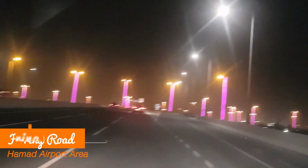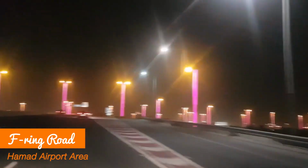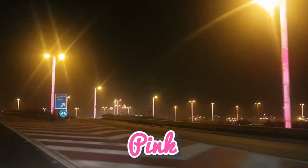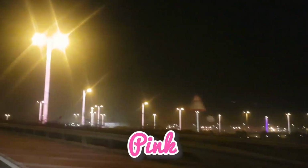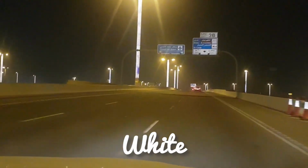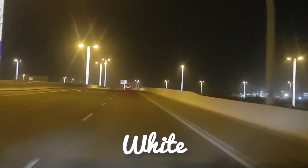Hi friends! We are on the way now to the Doha bus station. I'm so excited and it is my pride and honor to show you how beautiful Doha is at night. Welcome to my second home. This is the street lights of Doha. As you can see, it is such a spectacular sight.